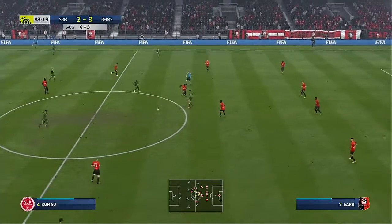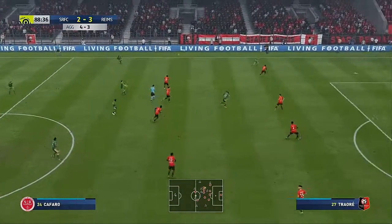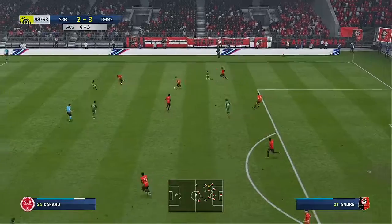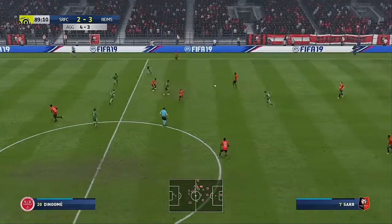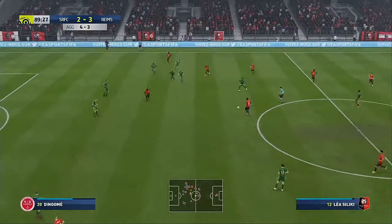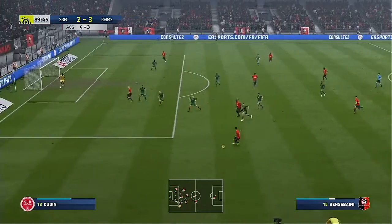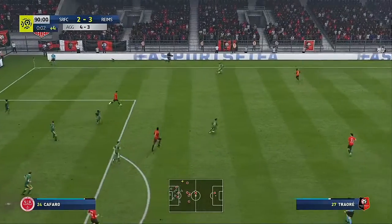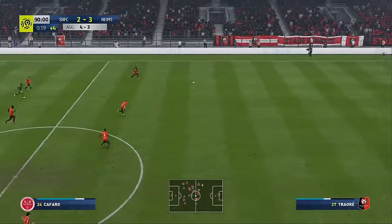Xavier Chavalerin. Romão. Ben Arfa. Traoré. Attacking now. Good position for the cross. The chance to put in a decent cross, but he's actually put in a wasteful one. Oh, the ball's come up. 4 added minutes.